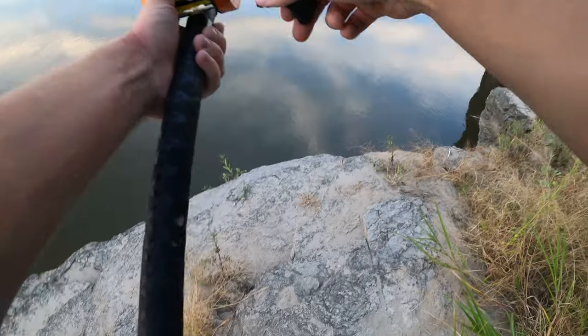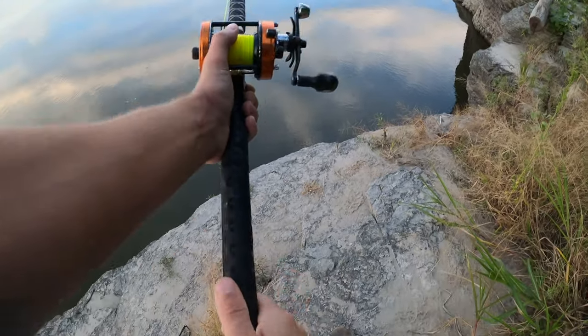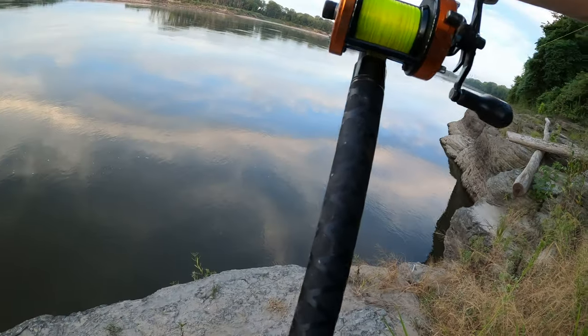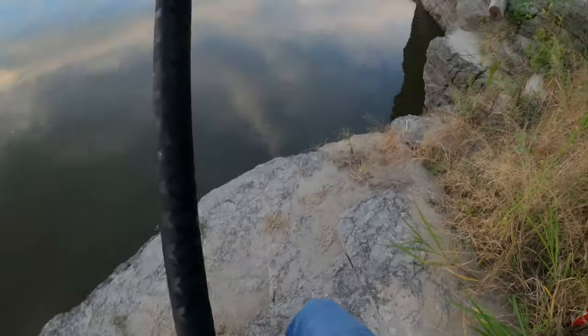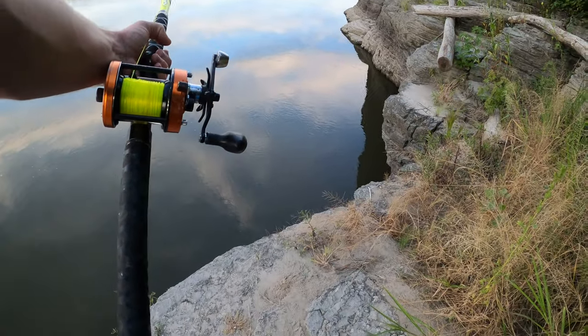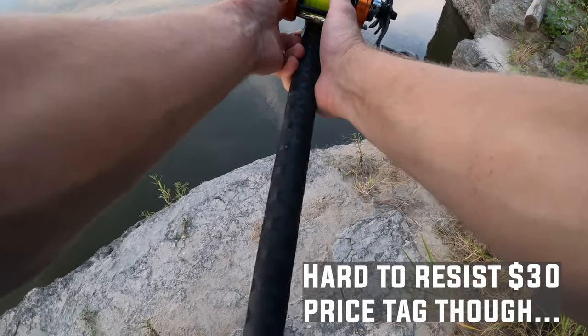This is a Daiwa Beef Kitty rod, and this is probably the shittiest rod I've ever owned. I would highly recommend not buying this, but I've had it for a while and I don't have very many functioning rods.